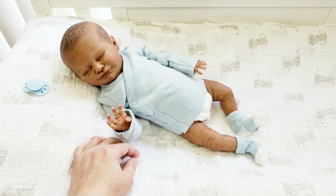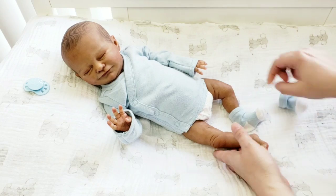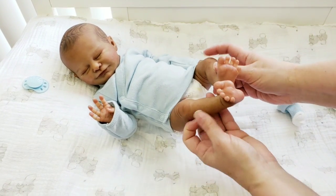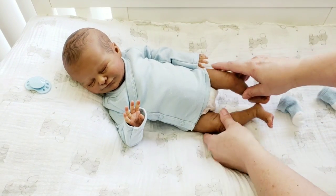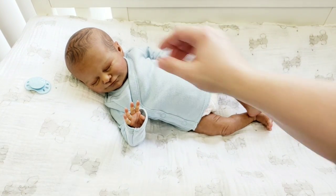But before I do, I gotta show you the most perfect reborn feet. I just have to, because they're so cute. Look at those feet. Aren't those just perfect? Ugh. Anyhow, I think they're perfect. I have been going crazy over them feet.